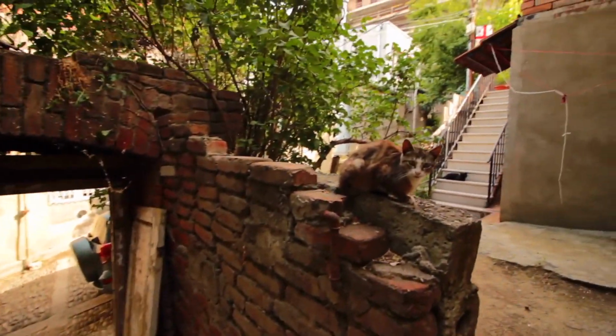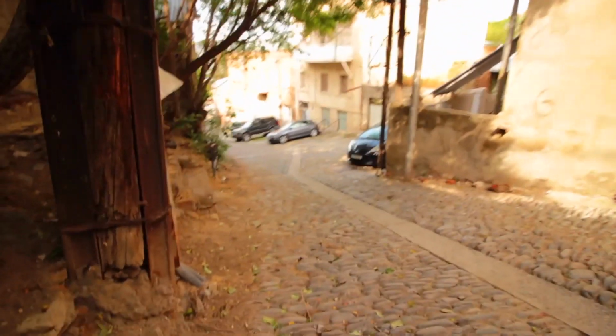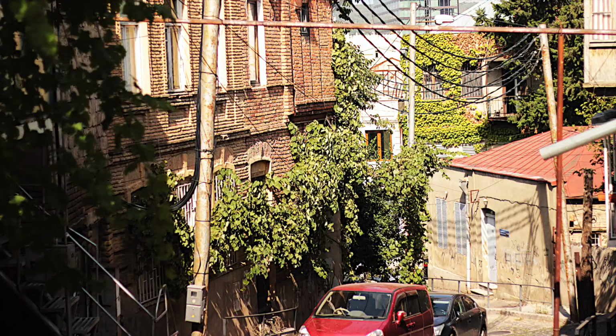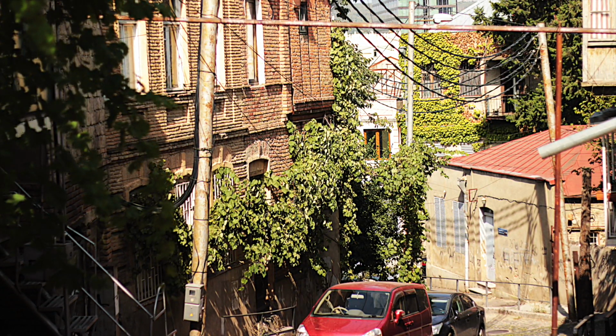Well, first let's leave the property, the rabbit warren of little apartments that I live in, and go down Zaldistanishvili, and turn. And so we're going to walk down here and notice this is just a typical wall in Georgia. That's grapevines you're looking at. Grapevines festoon so much in Georgia. And I noticed this.